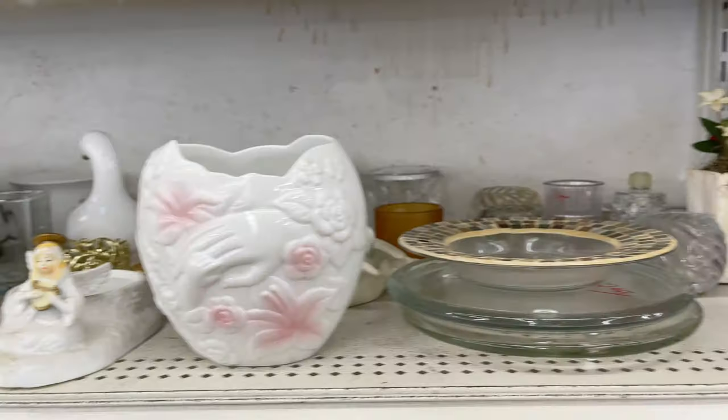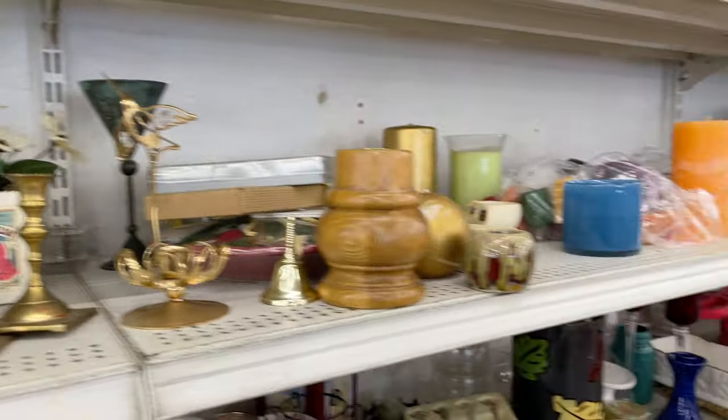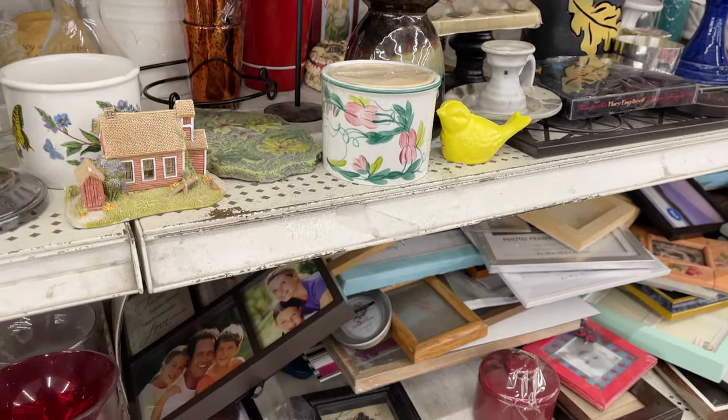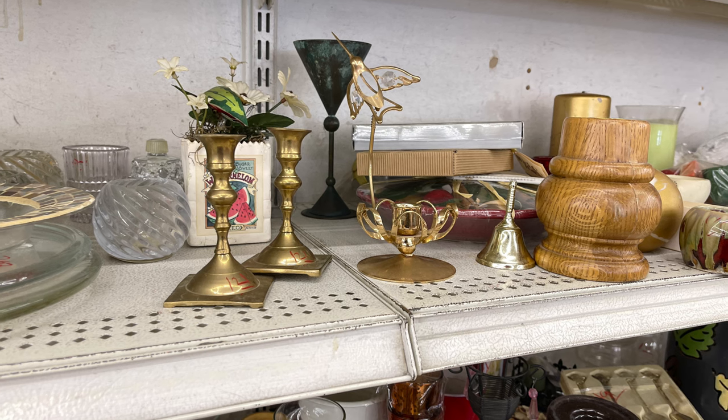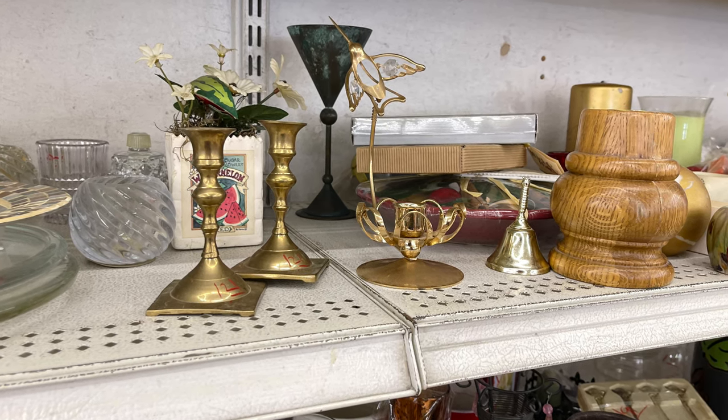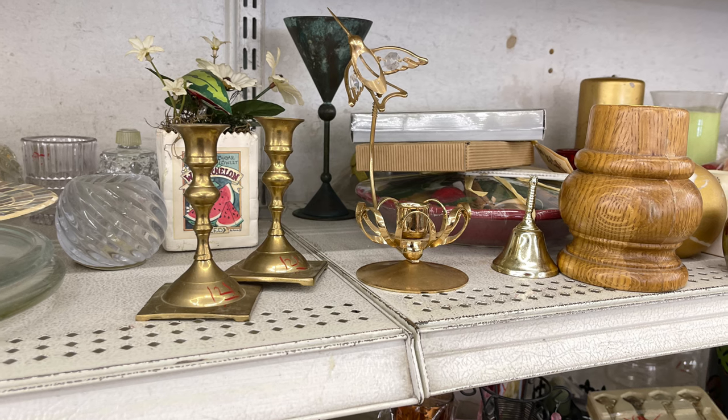The first place that I visited was kind of a last minute, well, I'm passing by, I might as well stop. And I was so happy that I did. I made a last minute stop by one of my favorite thrift stores and I decided to turn on the camera because I was finding a lot of good items, including these brass candlesticks. Stay tuned to the end of the video to find a list of everything I found and what I paid for them.